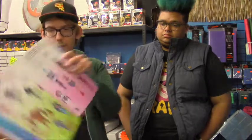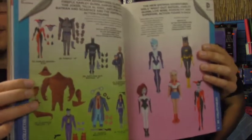It doesn't sound intuitive, does it? But yeah. And it's fun to find out what comes out in 2 months. Like, check out all these DC Comics animated character action figures. Everyone loves Batman Adventures, Batman the Animated Series, and you can have figures from it. That's wicked.